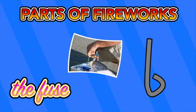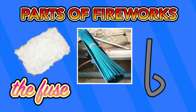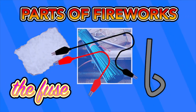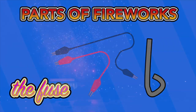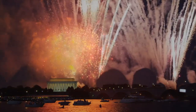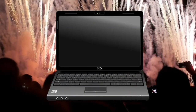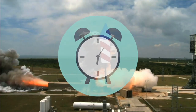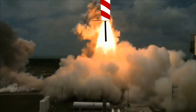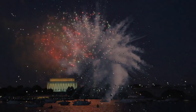The fuse is what is set off by the initial lighting of the firework. Fuses can be as simple as a piece of paper or as complex as electrically timed wires. Focusing in on the more complex electrically timed fuses, these are the kinds that are used in professional shows. This allows a whole array of fireworks to be set off from one central computer, sending signals to the individual fuses. These fuses burn for a predetermined amount of time, then set off the main charge that launches the firework into the air. The fuse continues to burn while the charge is being expelled to eventually trigger the explosion of the shell, which produces the effect of the firework.